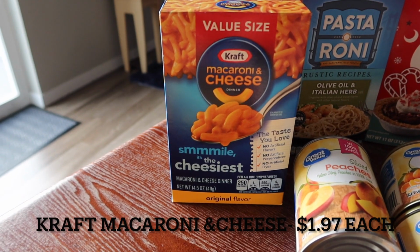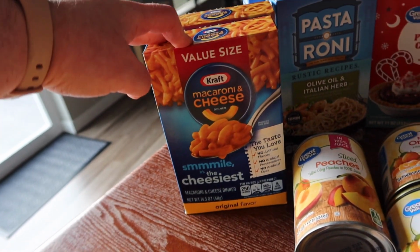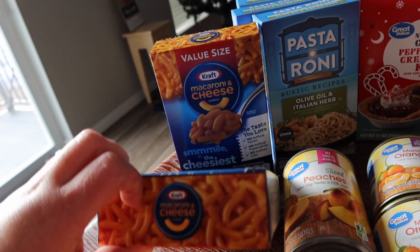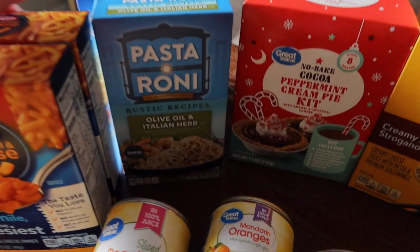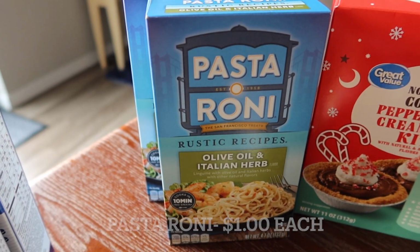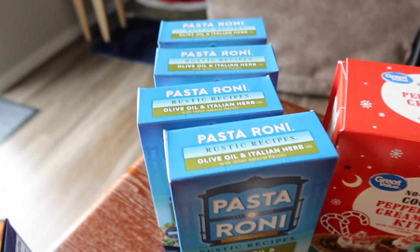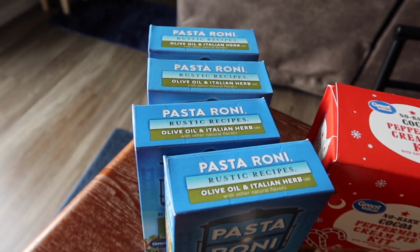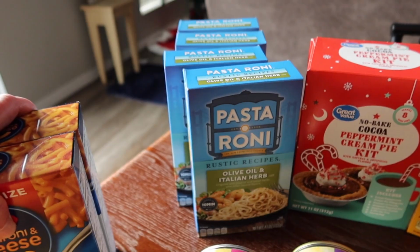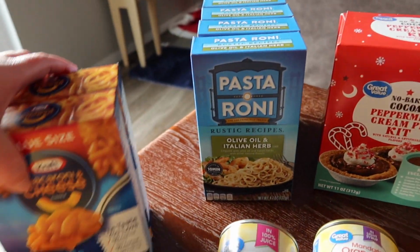We grabbed some macaroni and cheese. We got the value size. This is probably the same as buying 2 boxes, but we just decided to grab 2 of those to have in the pantry. And then this is my favorite pastaroni. It's the Rustic Recipes olive oil and Italian herb. This one is delicious. My husband and I both love it. It's one of our favorites. I grabbed 4 just to have in the pantry for future uses. I'm pretty sure I used up the last of what I did buy on my last grocery haul.